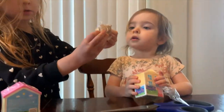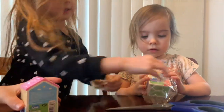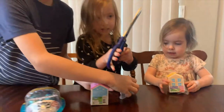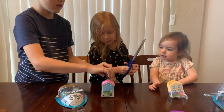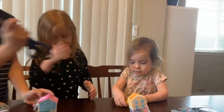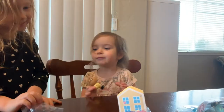Wait, it's Pedro Pony. Whoa. Oh, with a new shirt. It's open. Penny, you got Pedro Pony. I know, but open. No, you might want to help her with the scissors. Oh, yay. Wow, Penny. Okay, I did it.